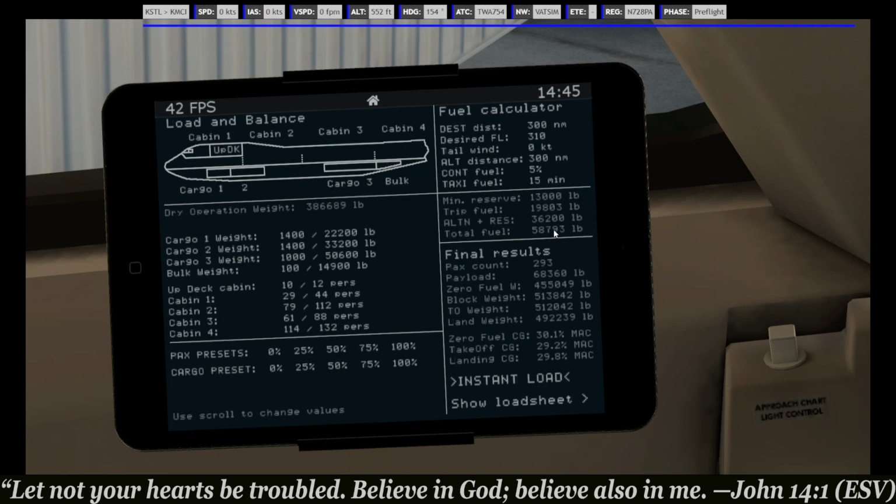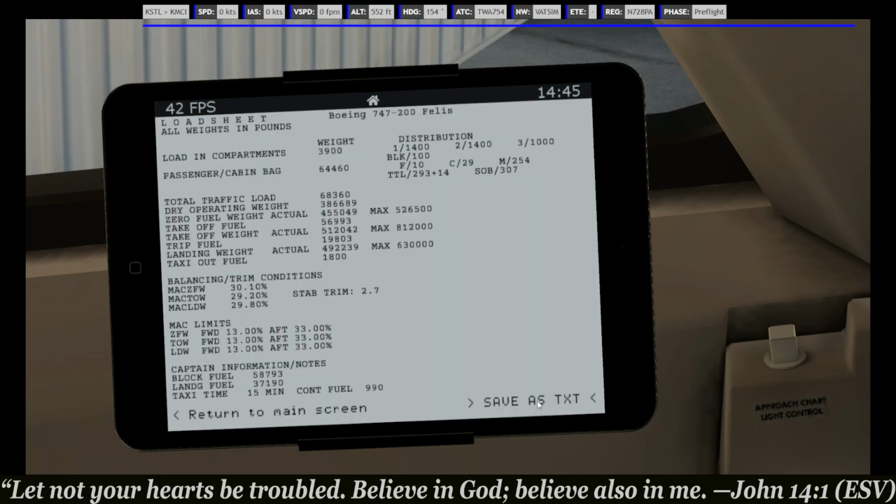All right, so now, once we are happy with these, we can actually look at the load sheet. This is what's going to be used on the next two icons. You can see that we're loading 64,460 in the cabin. Here's what the compartments have. Here's the passenger cabin. This is the cargo bins. And then we've got all the other numbers below it.